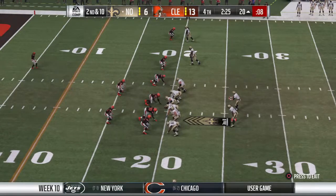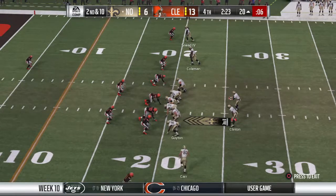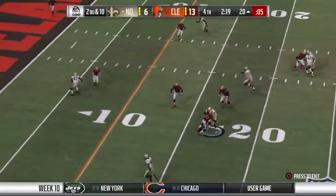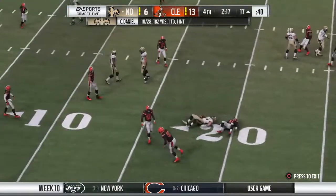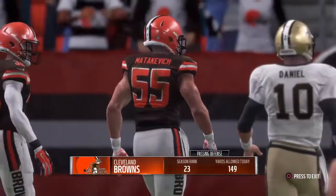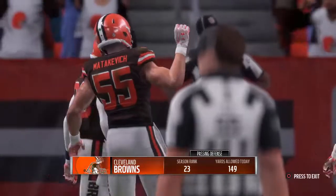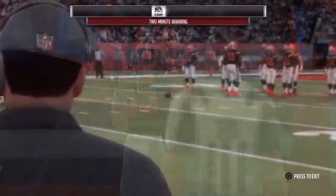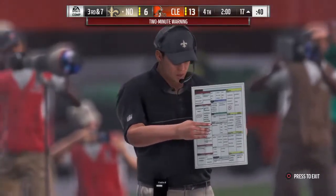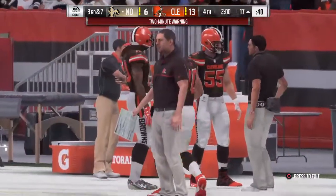Here we go. Green 39. Throwing on 2nd down, Daniel. Looking left side, and he's got a man. It's Carr. And he'll get it down this time to the 17. Only 3 yards on the catch. It's 3rd down. One of the bigger plays in the game thus far, and the crowd getting into it as we come up on a big 3rd down.